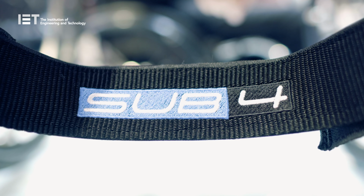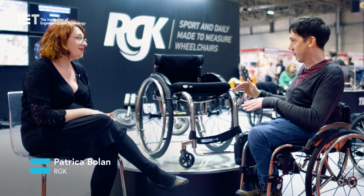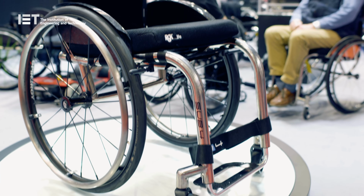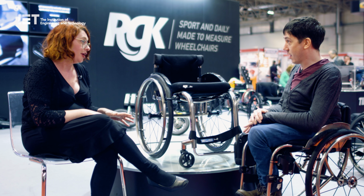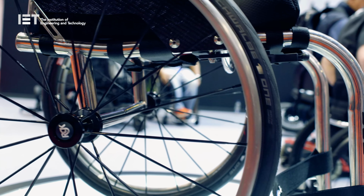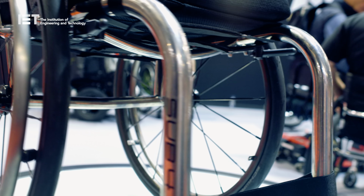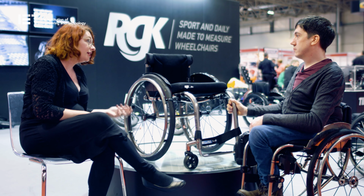This is an amazing looking chair. So tell us a little bit more, because this is quite special in terms of the weight, isn't it? Yes, this is the Octane Sub 4. It is sub 4 kilograms if you go for the standard sort of things on it, because obviously all the chairs are made to your measurements and your requirements. We don't just take into account the lifestyle, but we take into account your clinical needs as well.